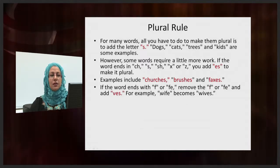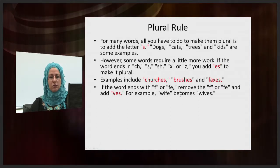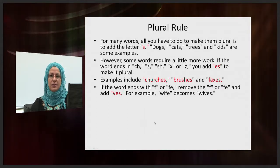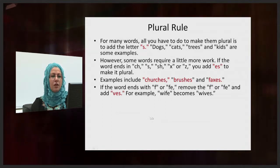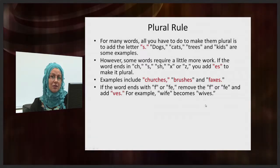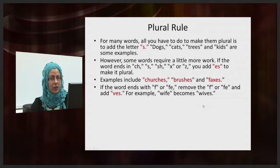If the word ends in f or fe, remove the f or the fe and add ves. There's a complete change here in spelling. For example, one wife becomes many wives. The f disappears and it's replaced by a v.